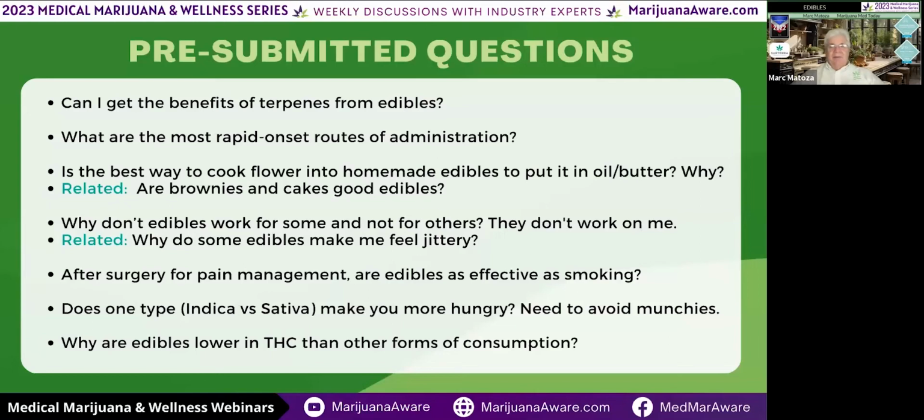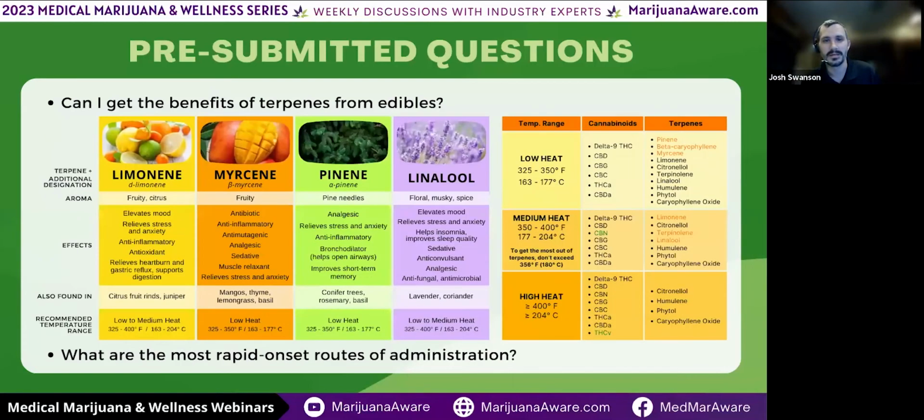Can I get the benefits of terpenes from edibles? That's an easy one, Josh. Take it. Yeah, absolutely, you can get the benefits from terpenes. Sure. As we've spoken about during this slide, we can't guarantee whether it's going to add indica or sativa side effects, as in speed you up or slow you down. But what we can guarantee is that those anti-inflammatory and all of those good effects are there.